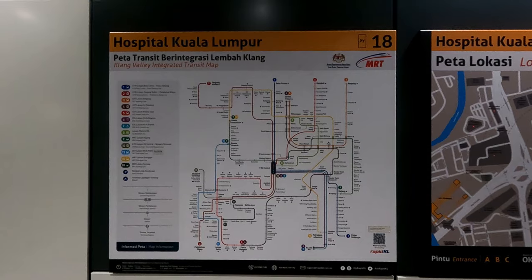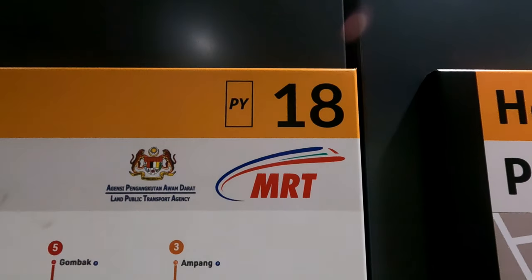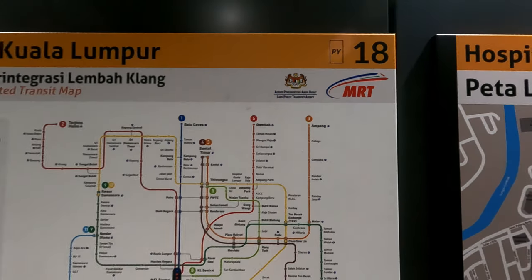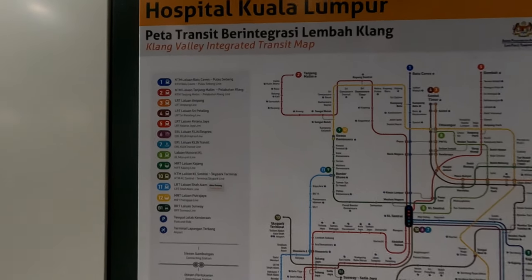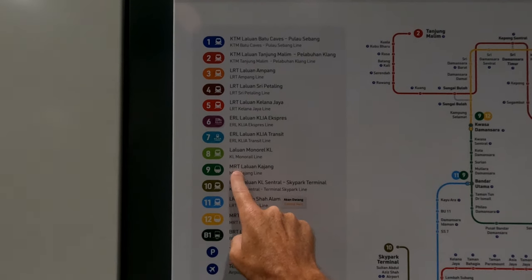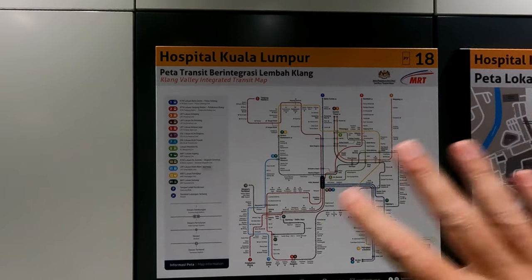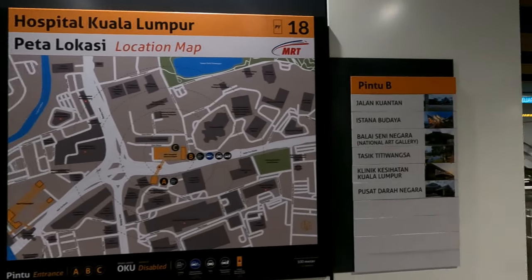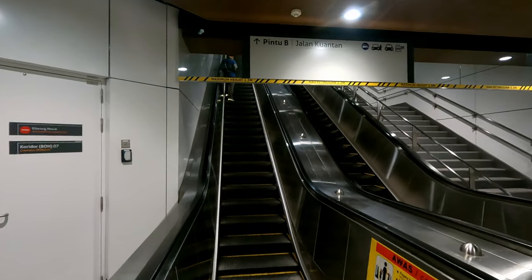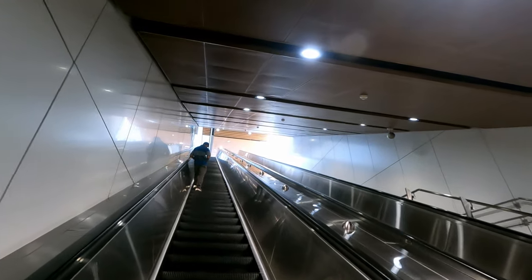Yeah, I love MRT systems. They do have a sign up here that calls the whole thing MRT. And that's the way I think of it. But whenever you're talking to local people, you really have to distinguish between an LRT line and an MRT, because in their minds, they really think of them as two different things. So, up we go. Up, up, up, up, up.